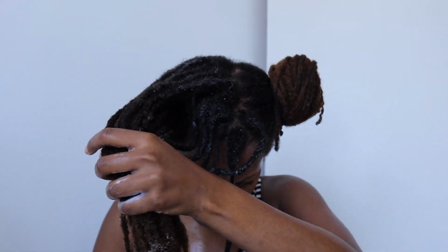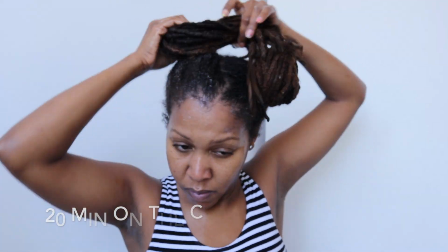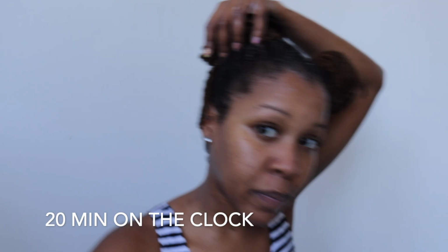After coating one side of my hair with the conditioner, I went ahead and put it into a bun and decided I was going to let the deep conditioner sit on my hair for about 20 minutes before rinsing it out.